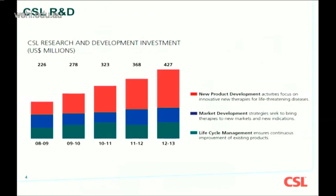But you can see that the growing piece of this puzzle and the one where I work is in new product development. So over the last, probably 5 to 10 years, our level of investment in lifecycle management, market development has really stayed steady, while our investment in new product development has grown a lot. And it's that new product development which we're talking about today. It's about taking new molecules from the bench and through into the clinic.